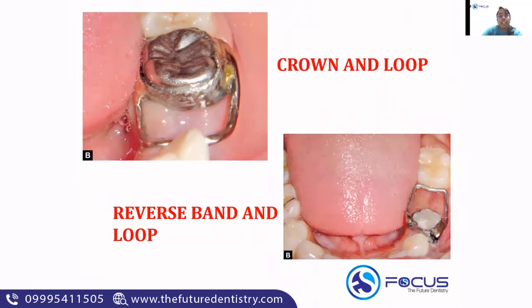So that is called a reverse band and loop. Okay, so this is called a reverse band and loop. So keep all these pictures in mind. So the modifications of band and loop: you have a main space maintainer when the loop is halved, then you have a crown and loop, then you have a reverse band and loop.